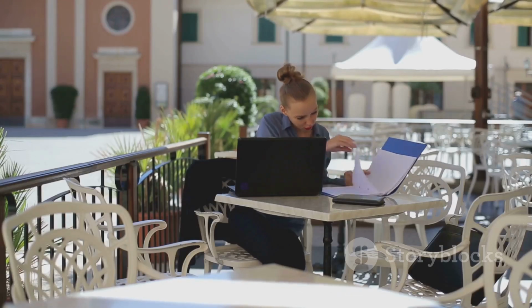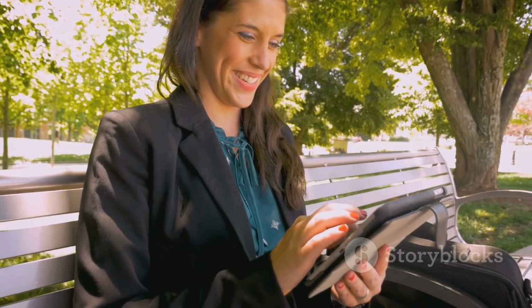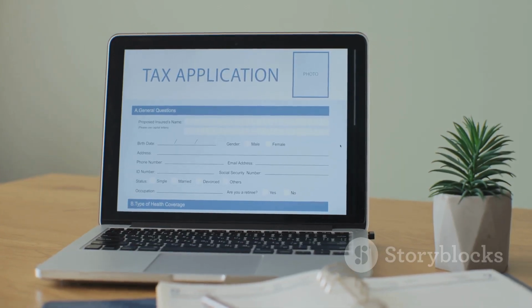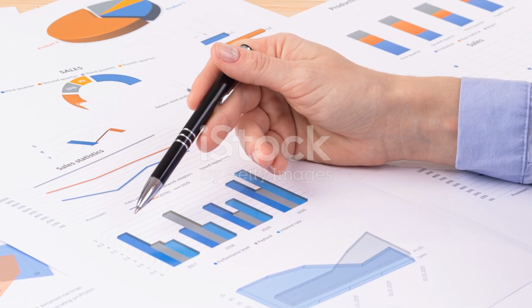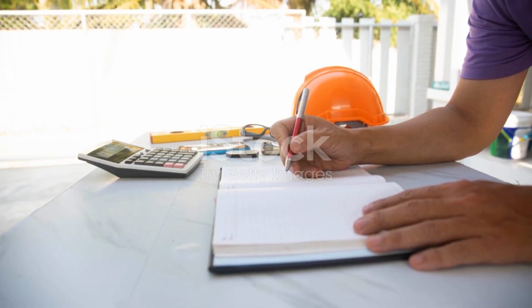2. Choose a filing method. You can file your taxes online, by mail, or through a tax preparer. Online filing is generally the fastest and easiest method. The CRA website provides a list of certified tax software programs. 3. Complete your tax return. Use your gathered information to carefully fill out all the necessary sections of your chosen tax form. Double-check for any errors before submitting.